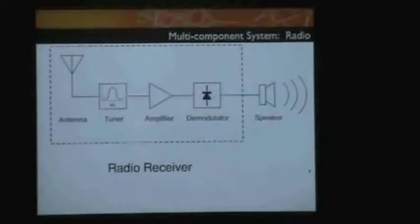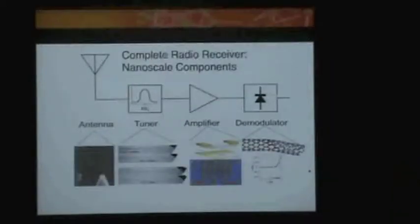In order to have a radio, you need four components, not including a speaker. You need an antenna to receive the signal. You need to tune, so you need to filter out all the other stuff and get what you want. You need to amplify that signal, and then you need a demodulator to extract the signal wave on top of the carrier wave. So it's sent on 101.3 FM, but the audio wave on that is much lower frequency. So you need to extract that lower frequency wave on top of the higher frequency wave. And it would be possible to construct this with nanomaterials.